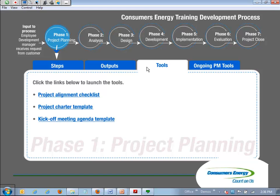And if you were actually on the Consumers Energy intranet, you could click on one of those tools. For example, you could click on that project alignment checklist, and it would bring up an actual Microsoft Office document, for the most part, that the user can then do a save as on right to the network and begin using. So real performance support here. It also emphasizes the importance of having this process and tool set and standards documented here.